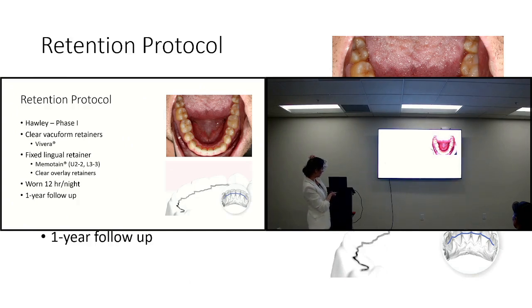All my full treatment adult patients and teenagers get a Vivera. If I do a fixed lingual, I always give them a Vivera on top of it. It's worn 12 hours a night for the first year, and then nighttime only. I may change that because, as a parent, if I'm going to tell my kid to wear it 12 hours a night, like 7 p.m. to 7 a.m., it's just not super practical. I might just have them all go to just sleep time.